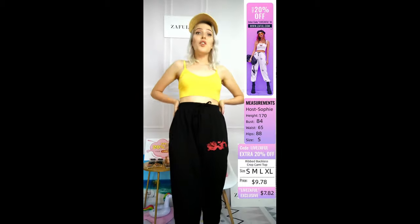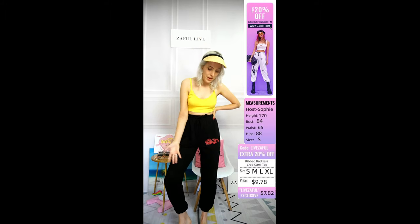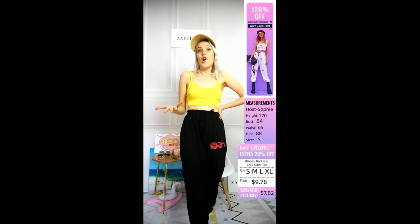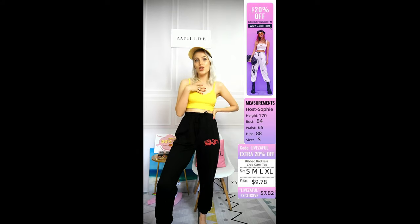So really cool design detailing, just very cool, very simple, easy to wear jogger pants. You can chill out in them, you can go out in them. You can pair them with a t-shirt, a crop top like this, or you can put them on with some cool trainers, like chunky trainers, or biker boots would also look cool, okay?